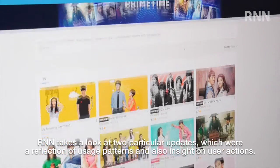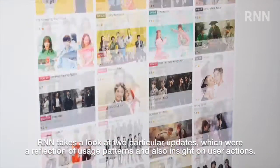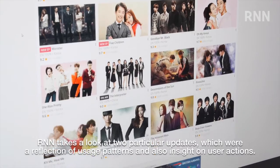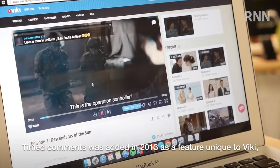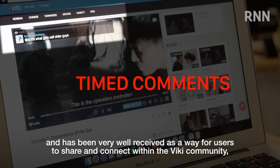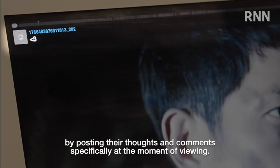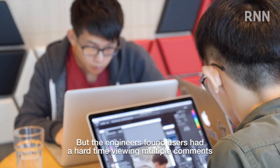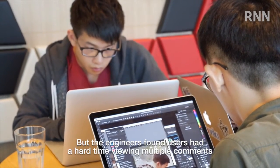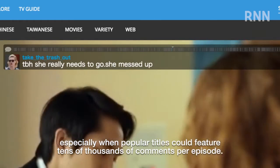We take a look at 2 particular updates, which were a reflection of usage patterns and also insight on user actions. Timed comments was added in 2013 as a feature unique to Viki and has been very well received as a way for users to share and connect within the Viki community by posting their thoughts and comments specifically at the moment of viewing. But the engineers found users had a hard time viewing multiple comments, especially when popular titles could feature tens of thousands of comments per episode.